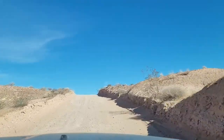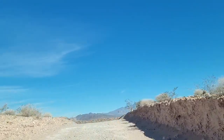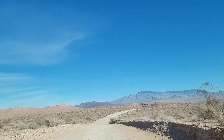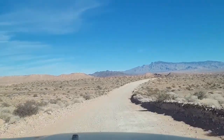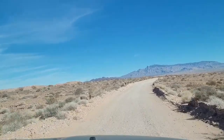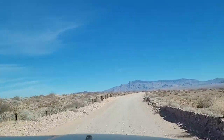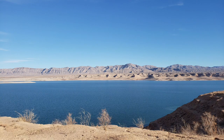And we drove for a while. We went over the top of a hill expecting to see water, and we did not see any water, because it's a long way down the shoreline near Hoover Dam before you actually find some water in this lake. And after a while of driving, we did finally find what was left of the lake that actually had water in it, and we were able to have our lunch with a view.